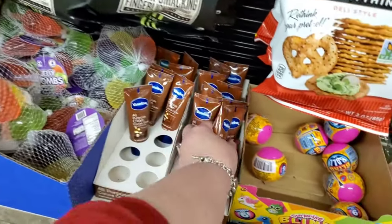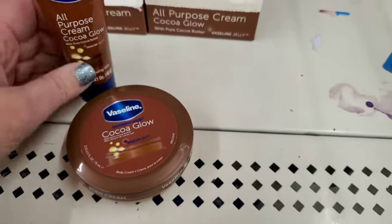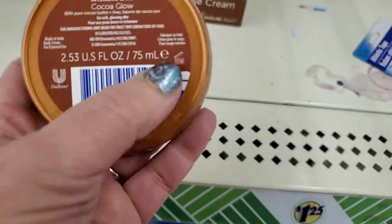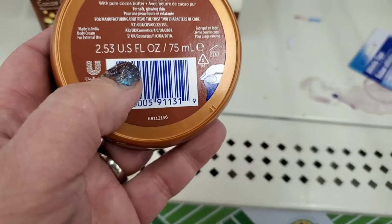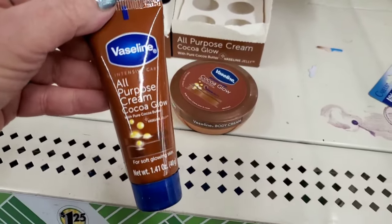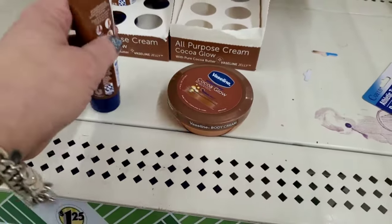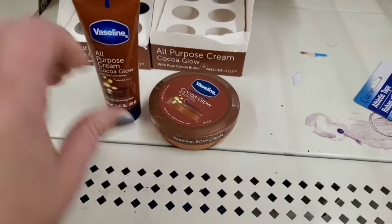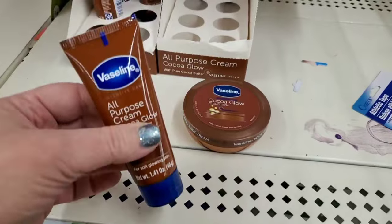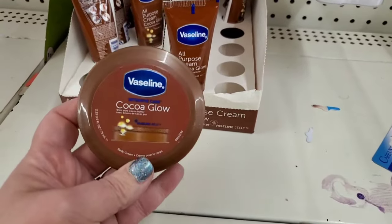I'm gonna grab two of these. I have a feeling I'm gonna be obsessed with them. Okay, so now I did find these again. And I just wanted to share with you that the one that comes in the little tub is 2.53 ounces. But I will say that it's really convenient to have it like this because you can just put it on while you're driving or whatever it is that you're doing. Where this becomes a little bit complicated, this one, because it's just a squeeze tube, is really much more convenient. But you do get so much more in the little tub.